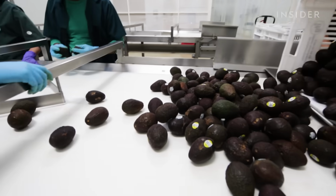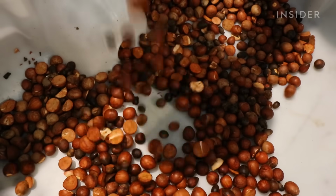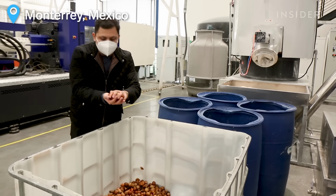They tried composting the avocado scraps, but it didn't work. Avocado pits contain oils that made the process complicated. So now they sell their seeds to Biofase.